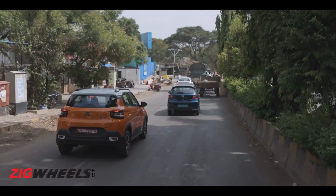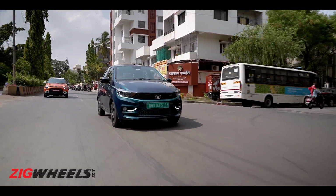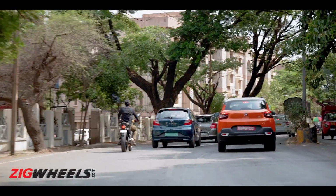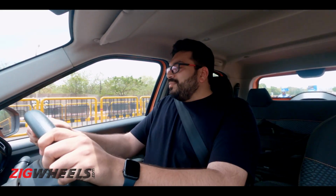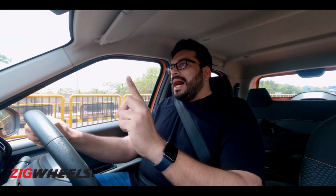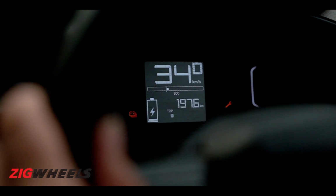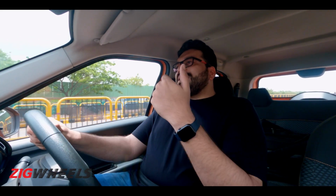So yeah, turns out one test with the Citroen EC3 wasn't enough, so Tushar's been driving it with me this whole time to compare the two as closely as possible. Yes, I'm driving the Citroen EC3 once again, but this time around I'm armed with some knowledge. You see, the onboard display for the battery percentage in the EC3 gives you the number down to the decimal point. So it's not just 1% or 2%, it's 1.5, 1.6, 1.7, whatever it may be.